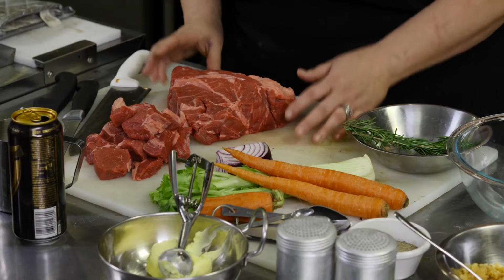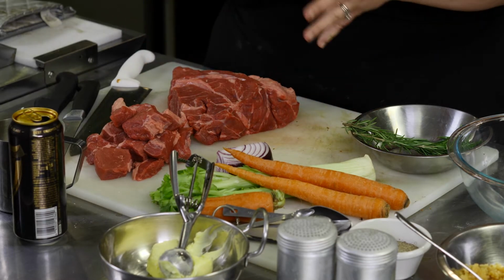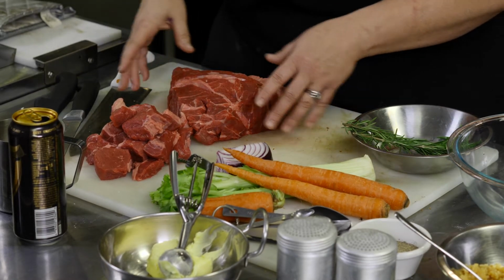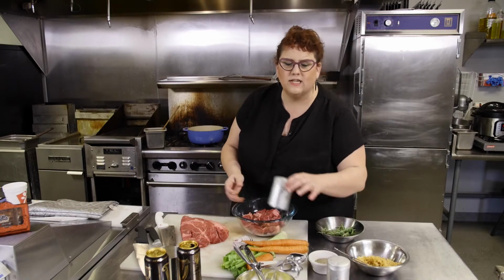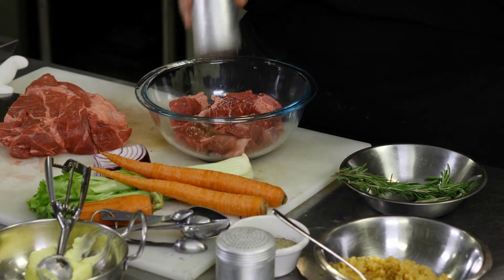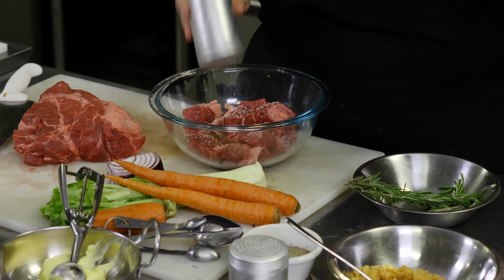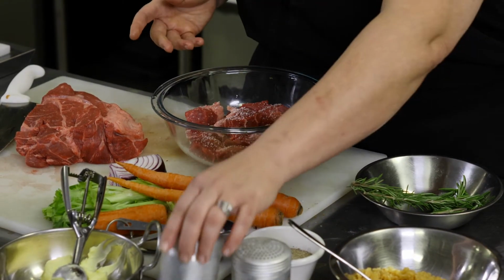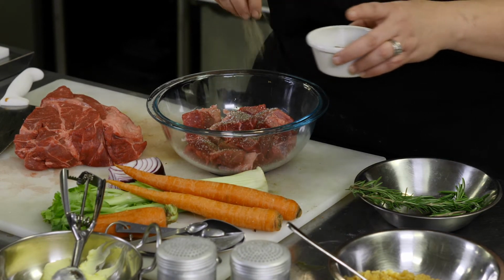flavors together. While that's going on, you want to get your beef, your chuck roast, cut to your desired size, or get your pre-cut stew meat together. And we're going to put it in a bowl. This recipe calls for about 3 pounds of meat. You're going to liberally salt it. I use kosher or sea salt exclusively in my kitchen. For this recipe, I'm going to use kosher, but sea salt would be fine. Some pepper, a couple pinches of pepper will do it just great.